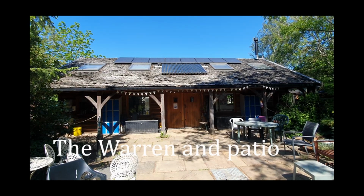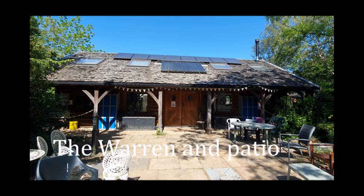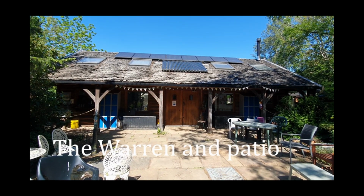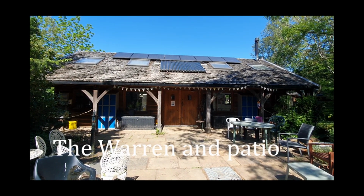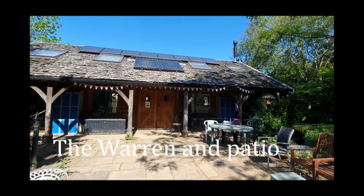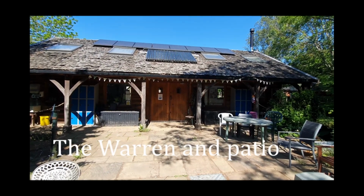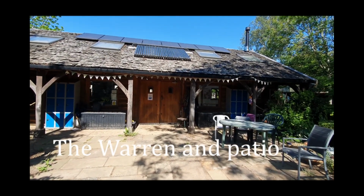So this is our Warren. It's the beating heart of Earthworks. It's where we make tea, have breaks, we work and we craft together, and we take shelter from the weather on bad days. And we also hold our project group meetings here every quarter, where everyone has a say in the direction Earthworks is taking.